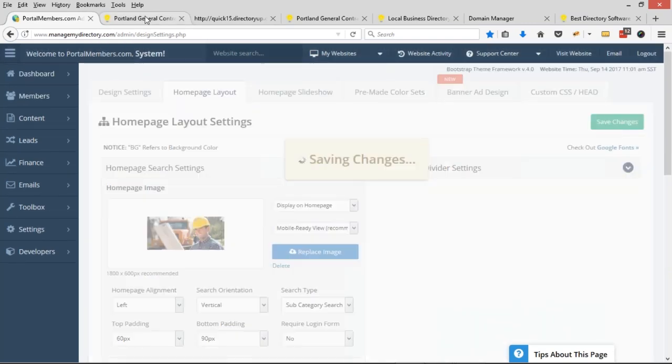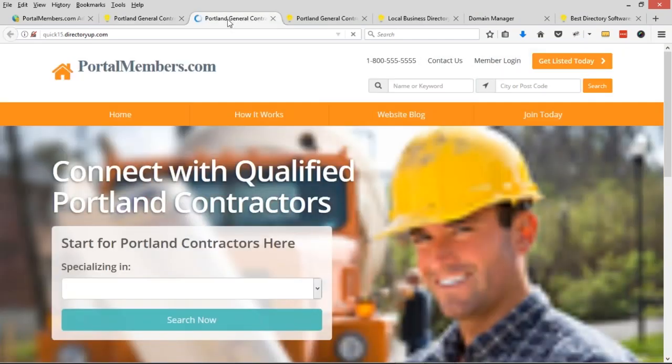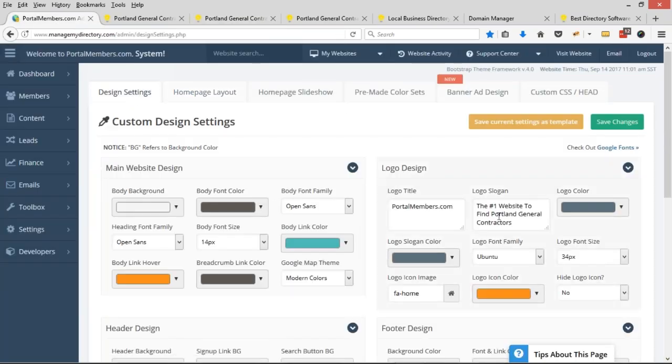And I'll keep this home page open, and what I'll do is I'll open a new one here just as soon as this saves. I'll open a new tab here. And whoa, what just happened? That is awesome. We have a totally different site now. I'd say the slogan can be a little shorter so it doesn't go on 2 lines. Let me update that. So you might have to do a little spot checking.